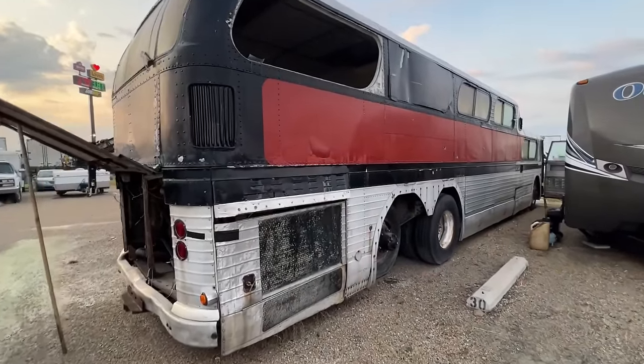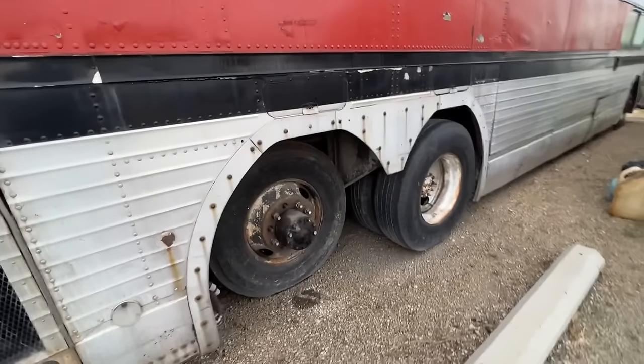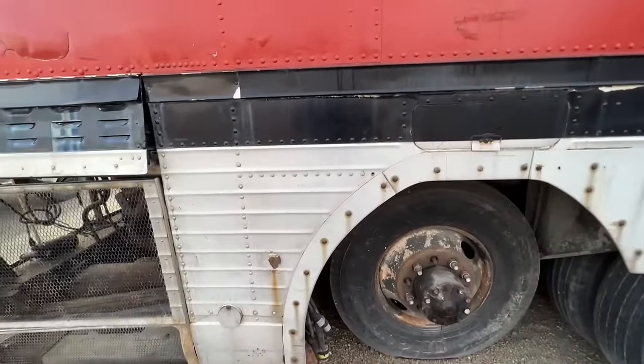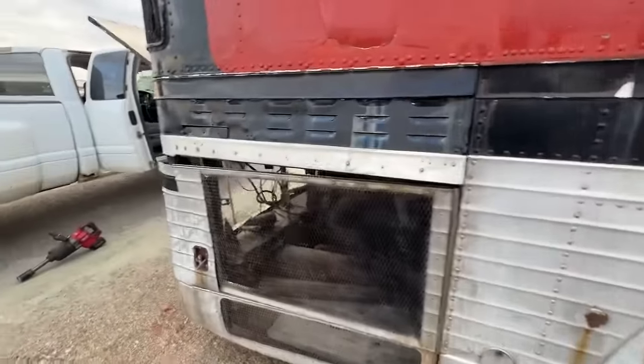Made it here to the bus, so we're gonna start working on the wheel studs this morning, getting those replaced. After we do that, then we're gonna go through the engine again and double check it, make sure there's no stuck injectors, bar it over a couple times, and then check the rack for full movement on it. And then if it's good, we'll go ahead and fire it up.